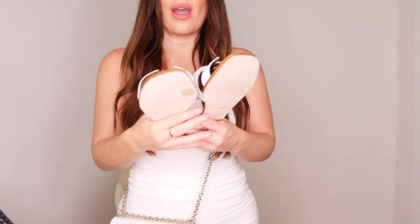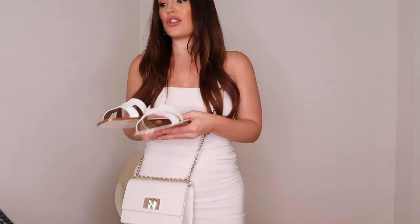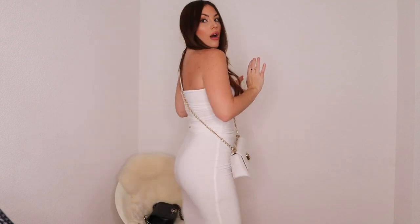And I will pair it also with my white sandals, the one from Hermes, the Oran sandals in white. And I think this is an amazing white look, also for white parties, for summer. And I mean, it's so fresh, so beautiful, and so carefree, and I'm so in love with this look right now. I think my favorite is actually the red one from Adoore, but this one is definitely the second one on my list. I love this dress so much, and also the combination with the white, I'm so in love with it.